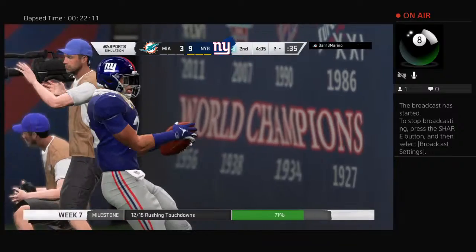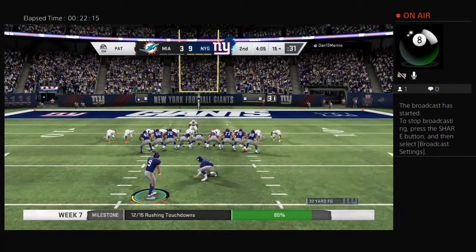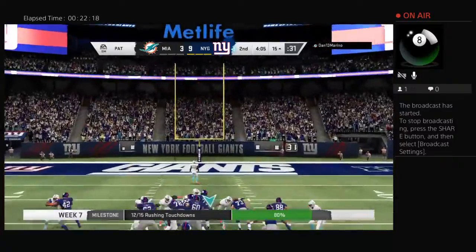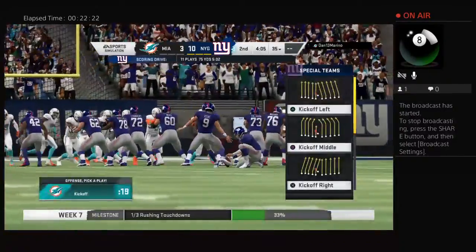Saquon Barkley with touchdown number 12 on the year. And the Giants have taken the lead. Rosas good with the extra point, and the lead is now 10-3.